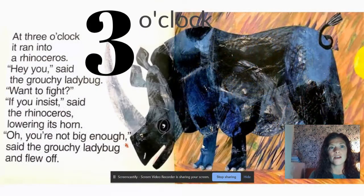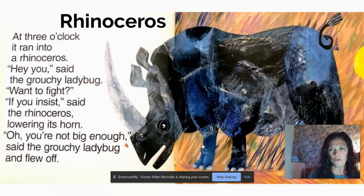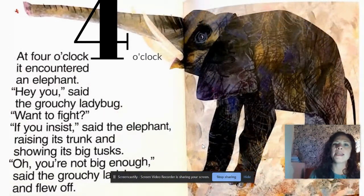At 3 o'clock, it ran into a rhinoceros. "Hey, you," said the grouchy ladybug, "wanna fight?" "If you insist," said the rhinoceros, lowering its horn. "Oh, you're not big enough," said the grouchy ladybug, and she flew off. At 4 o'clock, it encountered an elephant.